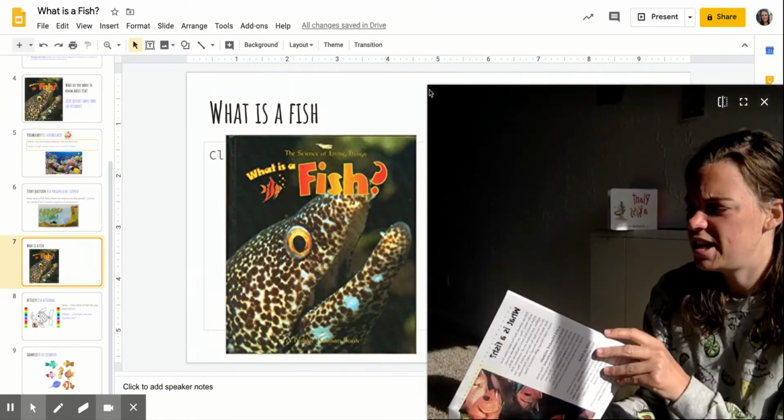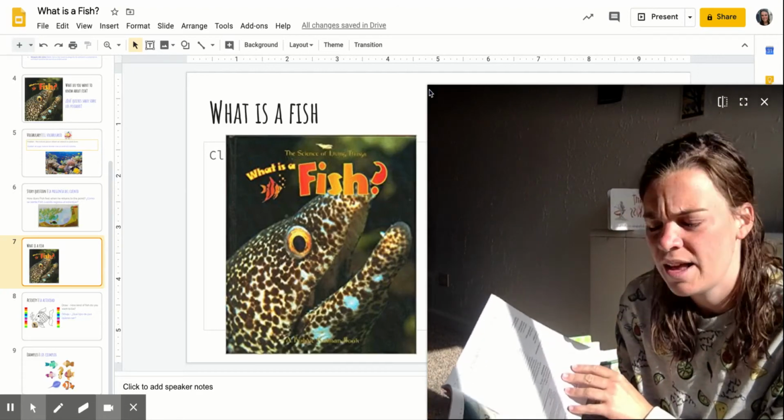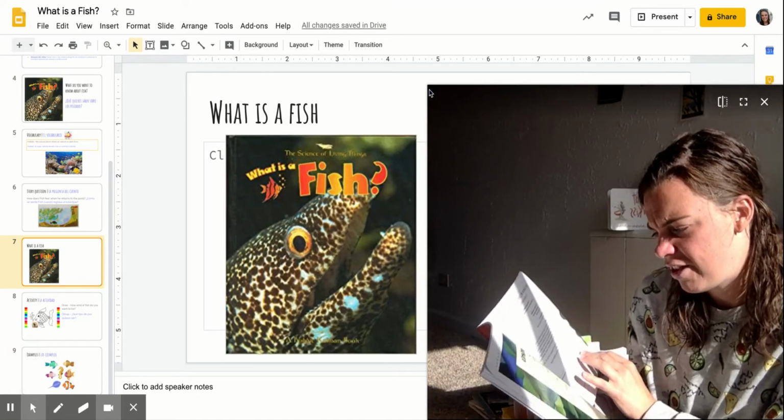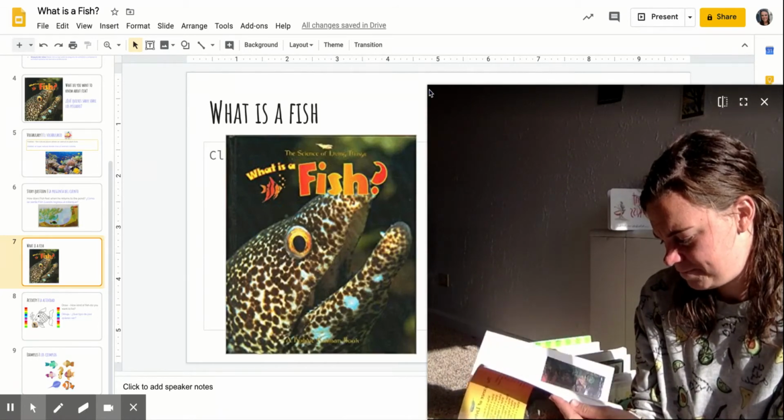Let's go back to our table of contents and see if we can find the page that has more about where fish live. Fish homes, page 14.